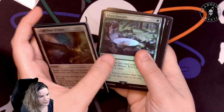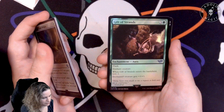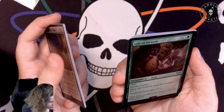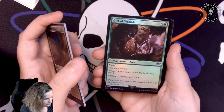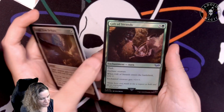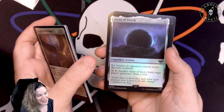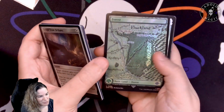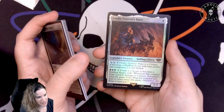Elven Farsight. Gift of Strands. Interesting. It's very dark on that to some degree. Okay. She gave me 3. Okay, sorry. Anyway, moving along. Stone of Erech, a hate card for graveyards, naturally. Buckland. Yeah, these lands are so epic. Frodo, Sauron's Bane, foil.